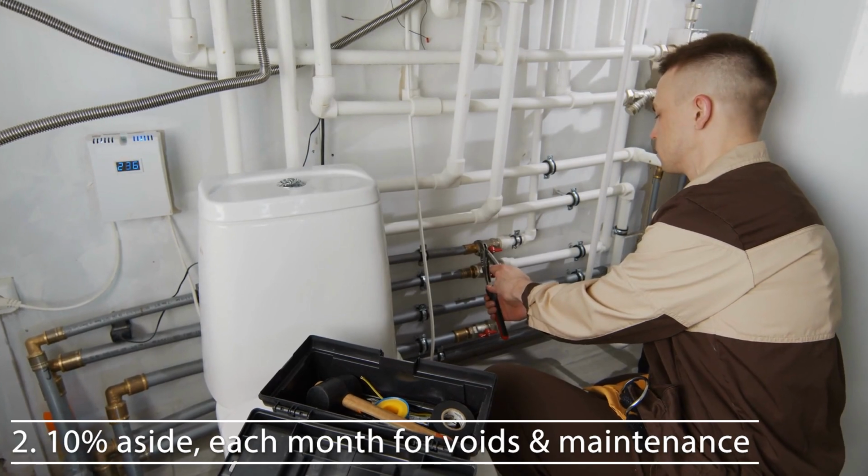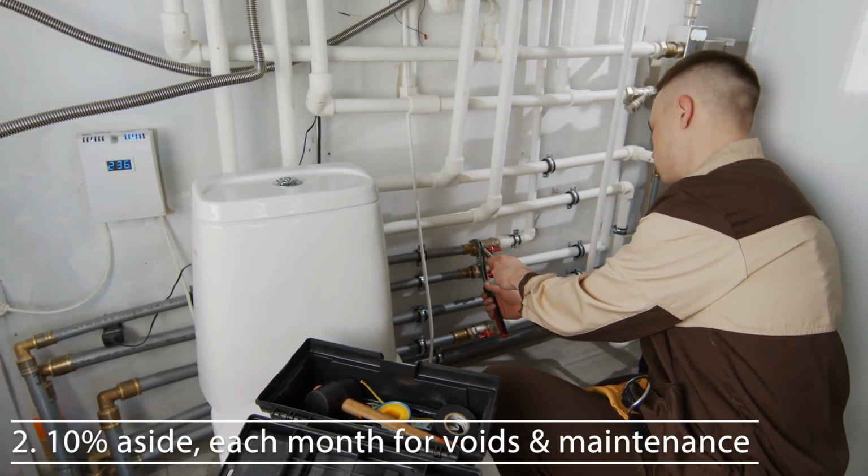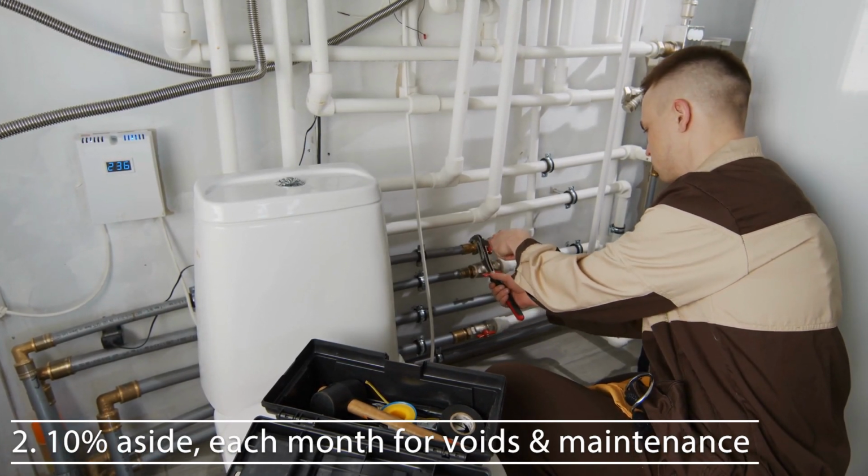Even if you are confident of renting it out, or you've even rented it out, having 3 to 6 months of extra payments for the mortgage to begin with is good practice, and you won't be struggling or having nightmares if you end up with a nightmare tenant. The second is, no matter what you do, put 10% away every month for voids and maintenance. Even if the house is brilliant, I promise you, you're going to need it at some stage.